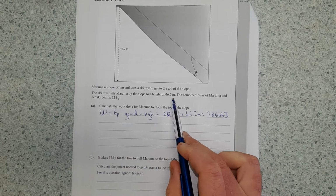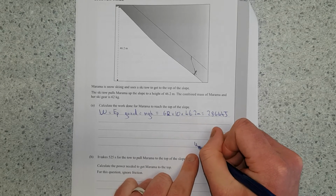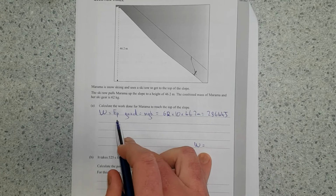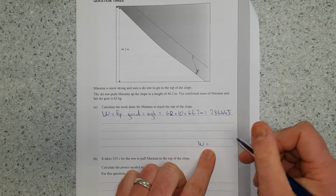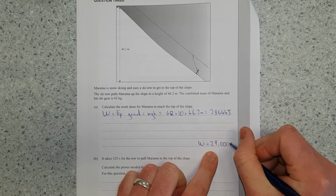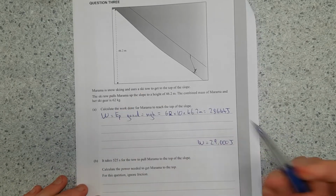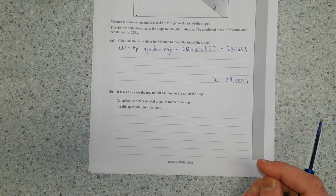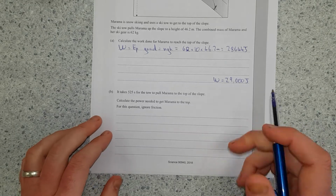Really, I should round that to 3 SF, but I'm only going to do that at the bottom. So I'm going to have the rounded answer down the bottom, but you have to have the unrounded answer in there somewhere. And I've shown all my working because you've got to do that. So that is going to be 29,000 joules, because they've given you 2 SF, and that's the minimum amount. 3 there, but whatever.